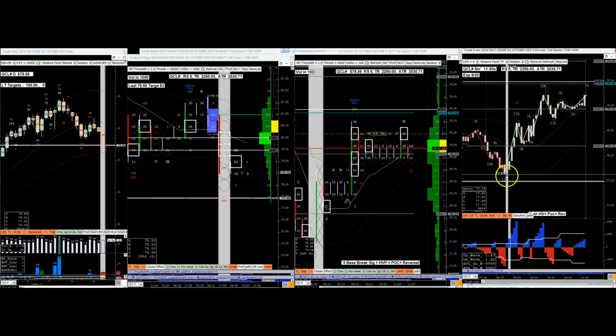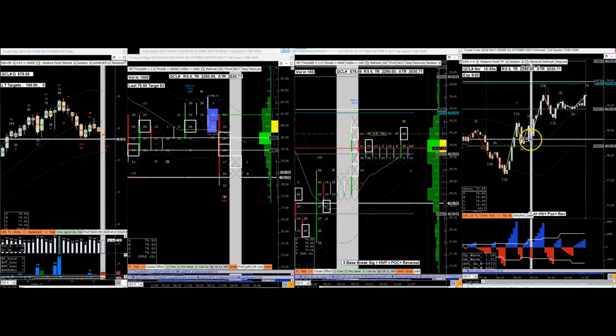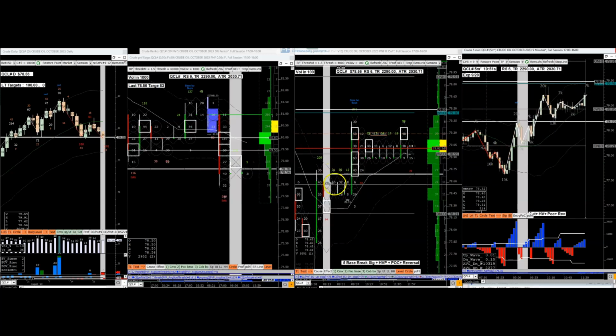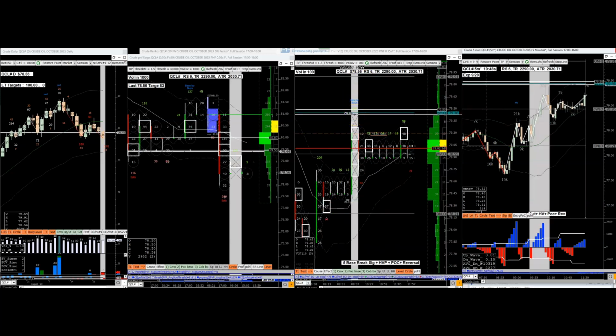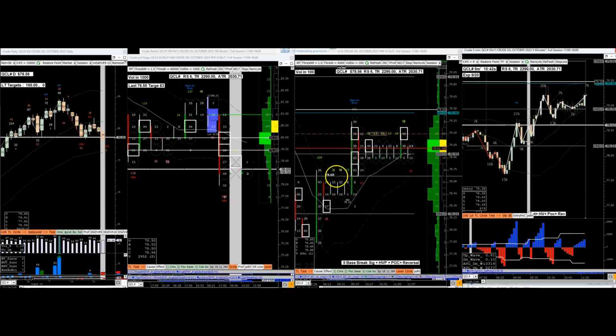Anyway, so here you had a rally, pullback, right? Then base development. And then a break. This is just a rally. You just have to know how to buy. Base break rally is just a rally. You just need to know how to buy the pullback.